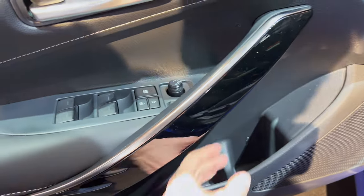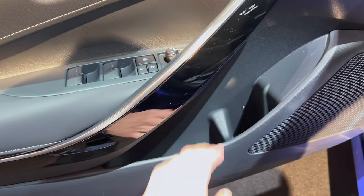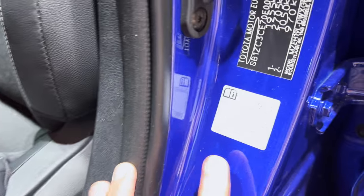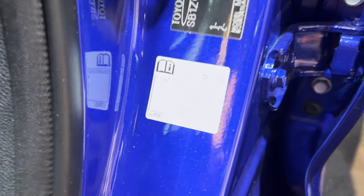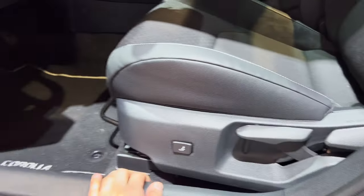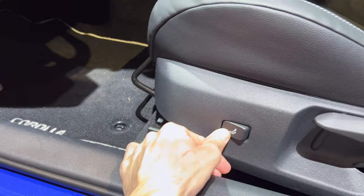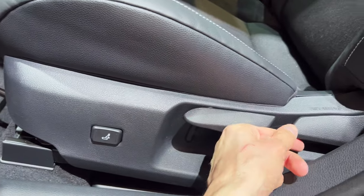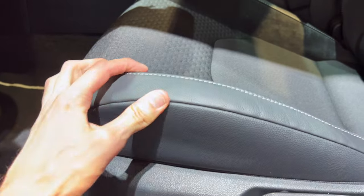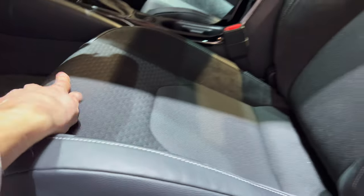So not really a good water bottle area here, it's kind of tight. They should redesign this area and the speaker there. Tire pressure is here, you can see that. And over here we have the lumbar. This is for up and down, tilt and push up to slide back and forward. You have a nice leather here and cloth.